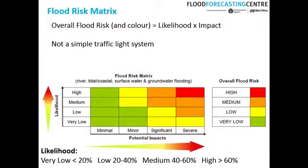So I think it's important to focus on the flood risk matrix and what this actually means. Again, this might be familiar to some people because it's almost an exact copycat of the National Severe Weather Warning Service impact matrix, which was started after the 1987 storms. And essentially, we've got a likelihood scale on the left-hand side going from very low to high. We've got an impact scale running from left to right on the bottom, going from minimal through minor, significant, and severe.